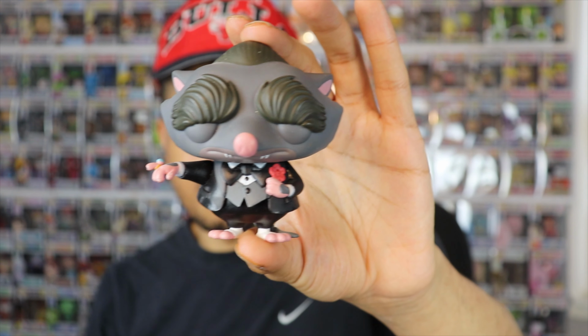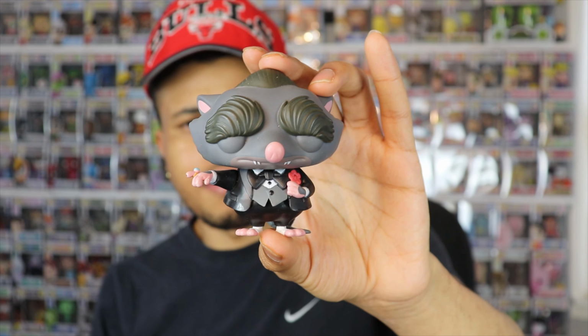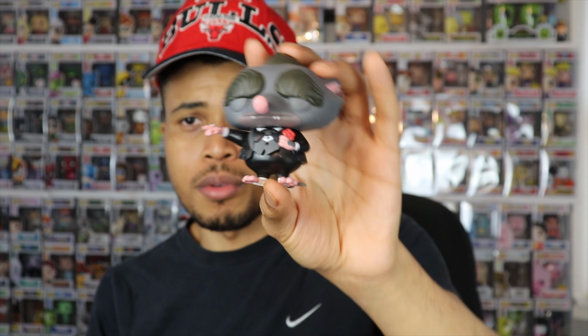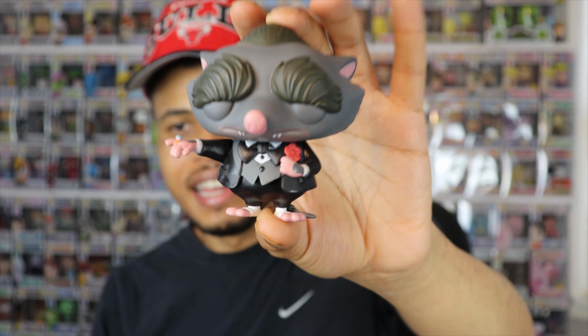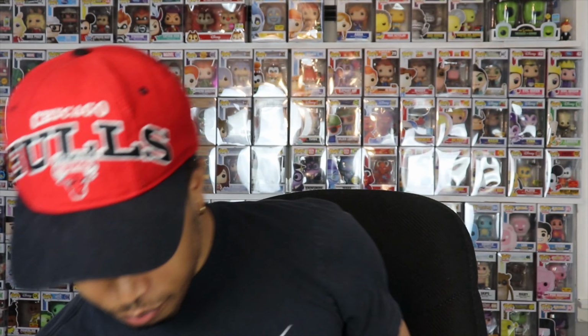But this Mr. Big is a really cool one. Like I said, he's out of the box, but he's only like $7 right now, so it's not too bad to have him out of the box. And like I said, a box will come along, and maybe I'll find him out in the stores once we're allowed outside again. But there you go. This is the first pop, Mr. Big from Zootopia.